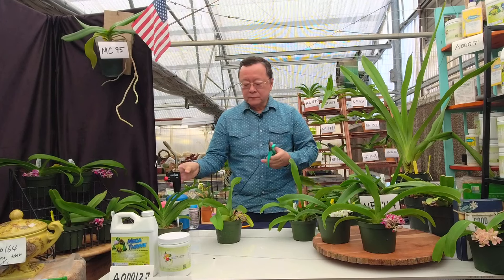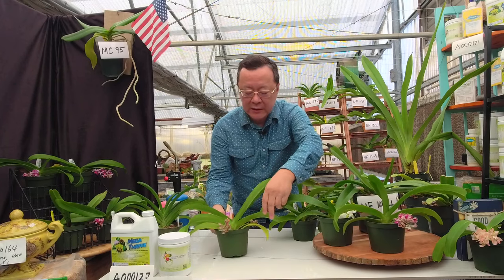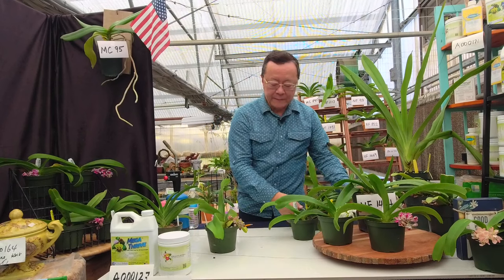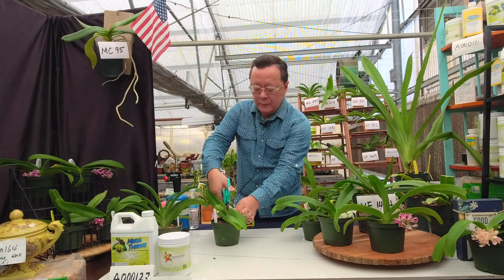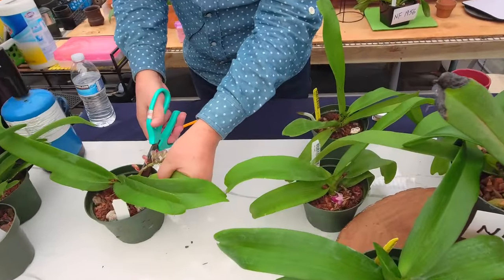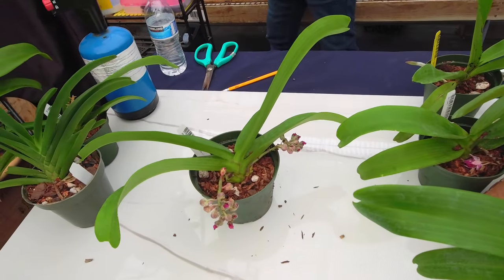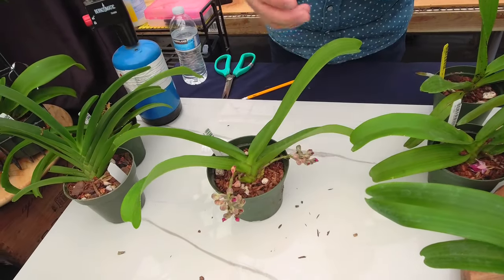Okay, so when they are in spikes, it's not uncommon that they're going to lose a couple of leaves. You can actually cut them off, especially if we had to take it to the show. Okay, so I always frame your tool when you cut them, and then this is more presentable.